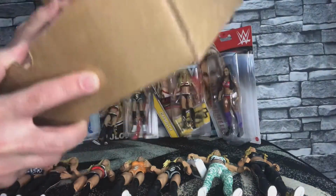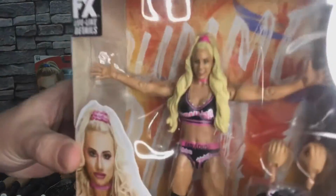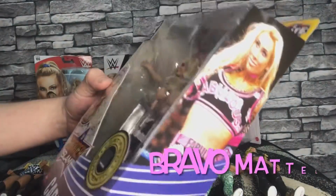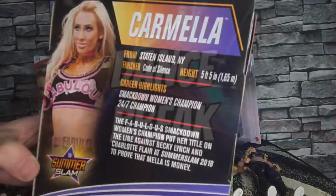Okay, we got it, good. It is Carmella. It is the new Elite, the Summerslam one. And yeah, it looks brilliant in the box, doesn't it? The attire straight away stands out. Really cool. I also like the graphics on the box. Really good box art. Loving it.